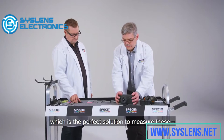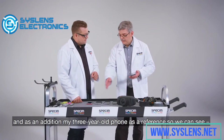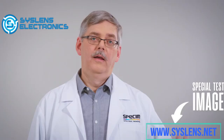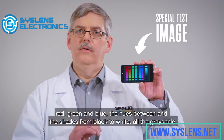And we have four top-of-the-line phones. Yes. And as an addition, my old three-year-old phone as a reference, so we can see, has there been some improvements on this technology? And you have a test picture over there. Yes, I do. We are making these tests using a special test image where we have the primary colors, red, green and blue, the hues between, and then the shades from black to white, all the grayscale.